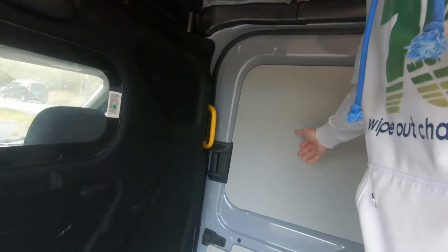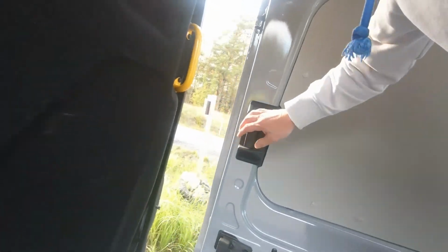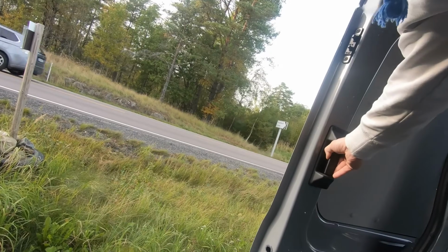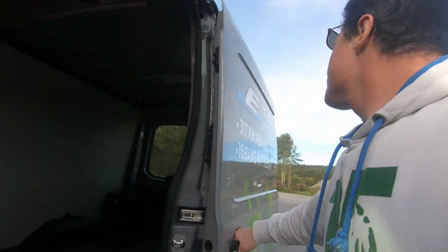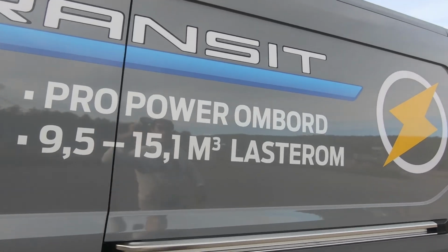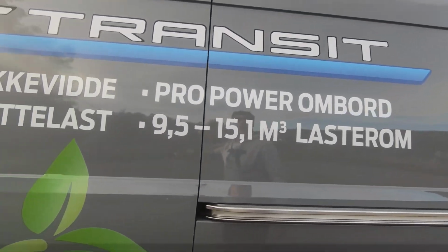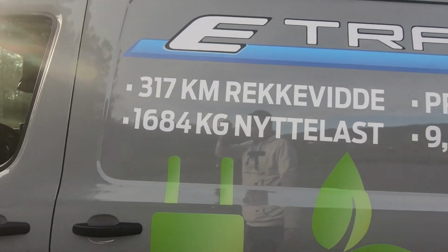Two doors. This is probably not standard. I don't know. You can configure this in a million different ways. And yeah, you can see yourself. 15.1 cubic meters of cargo. That's the big one. This is the smaller one, and so on.